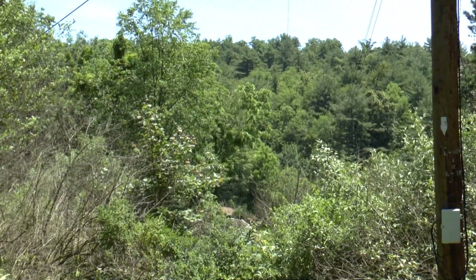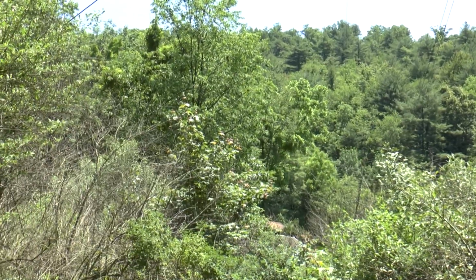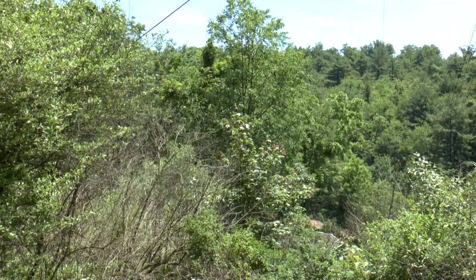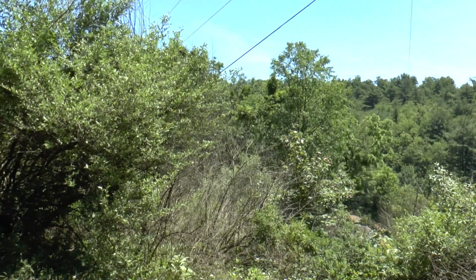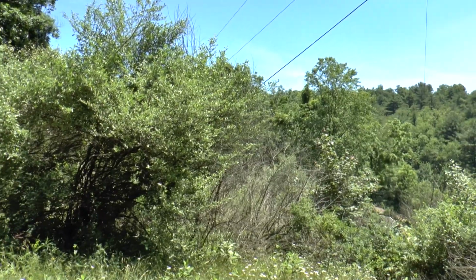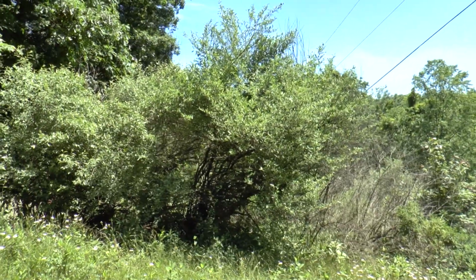This property is actually sort of U-shaped, and there's a 14 or 15 acre tract with a home on it, surrounded by the U. The woodland that you see over in the top of the ridge in the distance is also part of this, but there is a single family home and a few outbuildings down in the hollow there between that ridge and where we are at the moment.